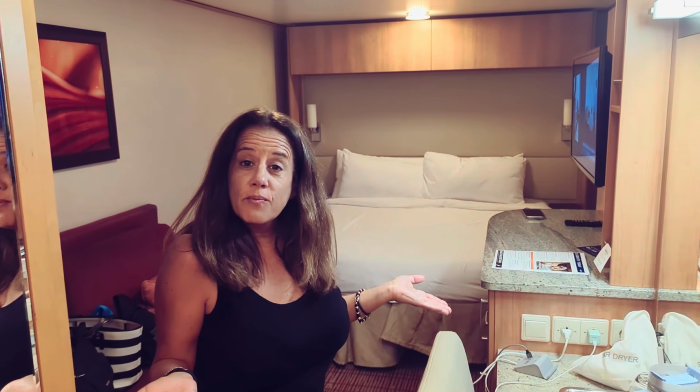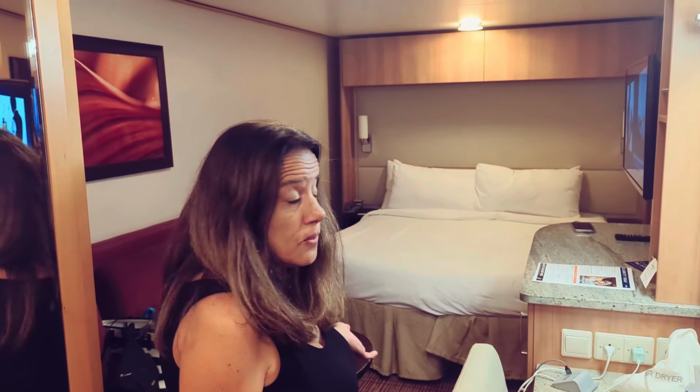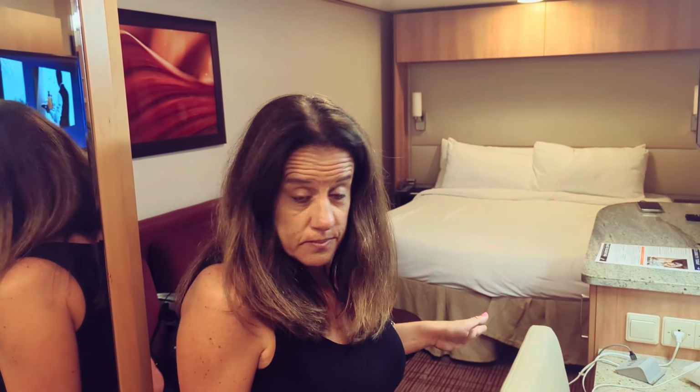Welcome to room 7184, which is an inside cabin on the 7th floor. What I will tell you is you don't get a phone signal in this room. You do get Wi-Fi in here, but if you're in port, you do not get a signal, I guess because of all the steel or whatever. So just a tip on that.